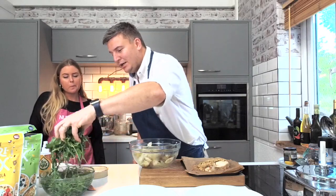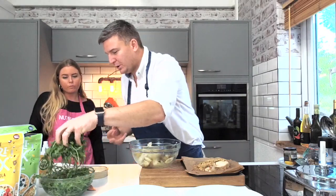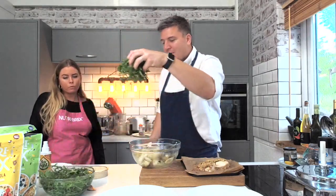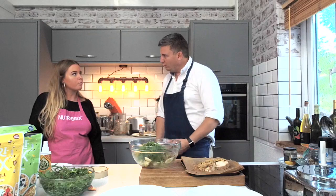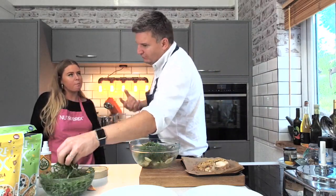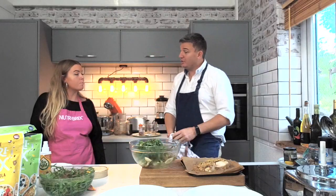So, the rocket now is just really crisp and crunchy because it's sat in cold water. So if you buy it from wherever you might buy it from, drop it into some cold water before you're going to use it, and it'll just crisp up really well. How long do you have to leave it in the water? Oh, it's only been in there half an hour while I've been cooking.